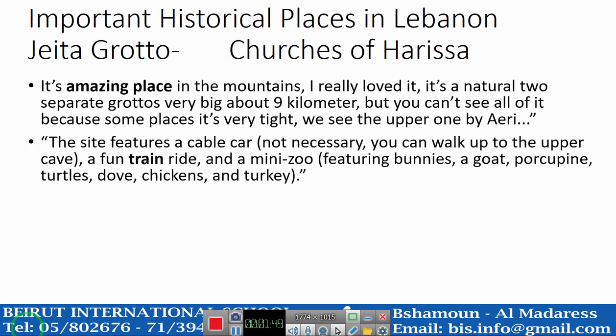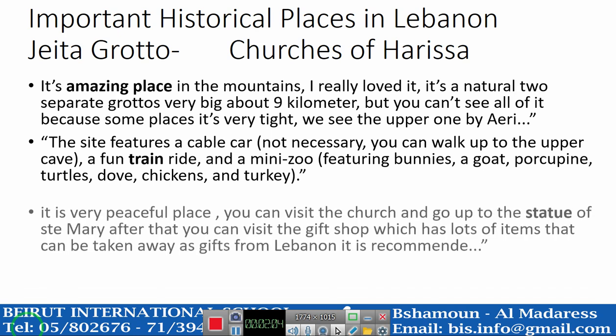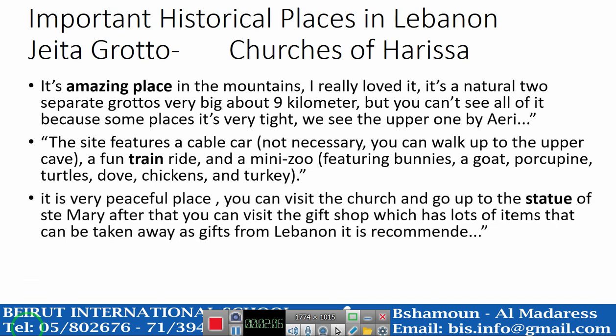I'm taking some quotations said about the Jeita Grotto. The site features the cable car, not necessary. You can walk up to the upper cave, a fun train ride, and a mini zoo featuring bunnies, goats, and so on.